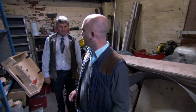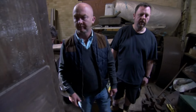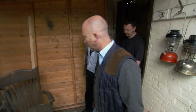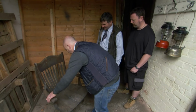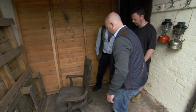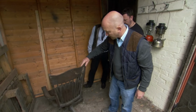When we came in, I did spot something else just in the entranceway here that I like the look of as well. This old desk chair. I quite like that. It's got a good look about it. I like this back panel particularly. Just needs a little bit of tender loving care, a little bit of restoration. It needs tightening up, but it's all there. Yes, it's really nicely made actually.